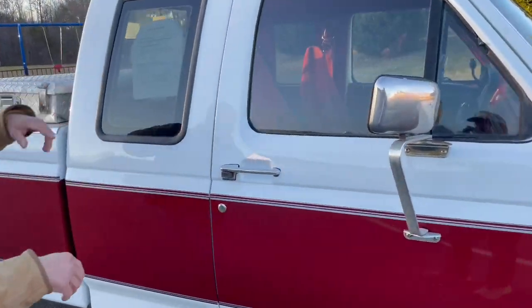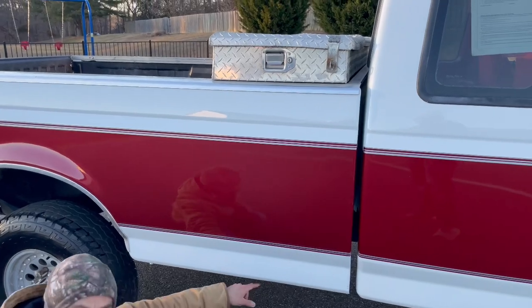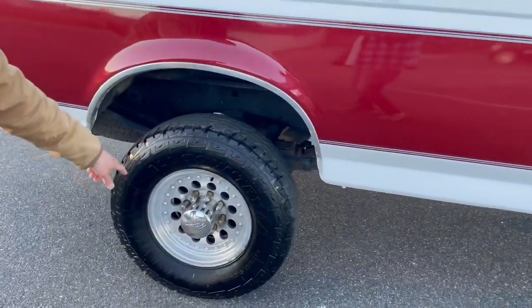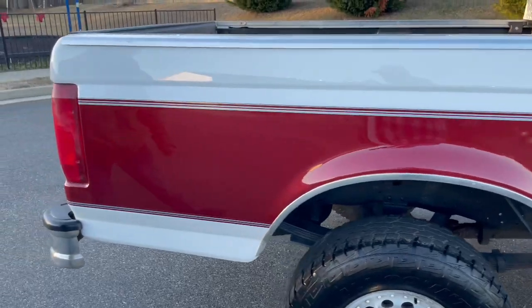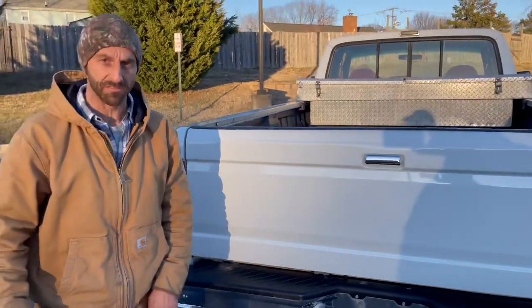I'm gonna walk around and show you guys the interior in just a second. The body line, two-tone burgundy and white. The bottom right here, I'm gonna look at the underside. Absolutely beautiful. Come over here, check this out. Wheels. You got Pace wheels. The tires are decent, probably about 50-65% tread. The rear, I wouldn't say it's a perfect show truck, but I'll tell you, it's probably 90% above the average.